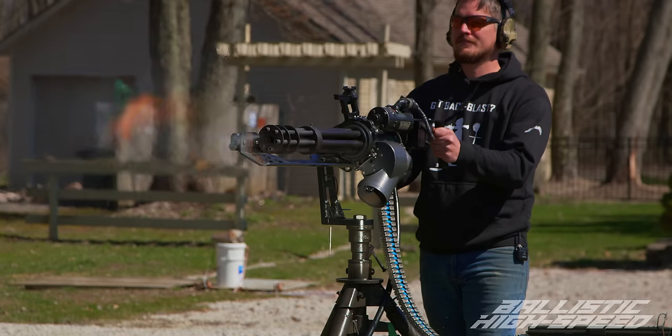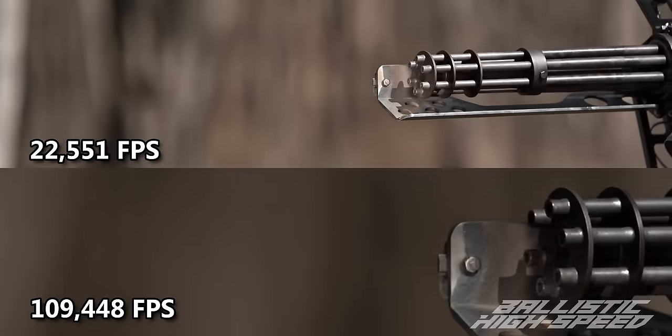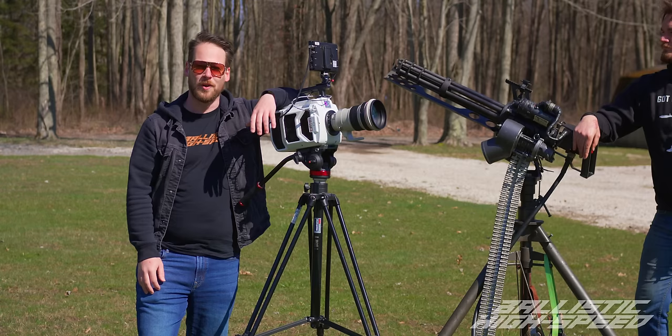Normally, these guns are pretty much instantaneously fast. So we're gonna use the high-speed cameras to slow that down as much as possible and see what's going on. Welcome back to Ballistic High Speed.